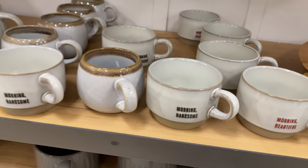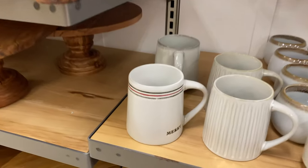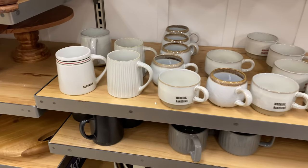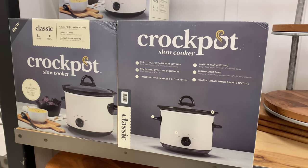Going back to the mugs, I thought these two would be really cute as a wedding gift. Morning Beautiful and Morning Handsome. Wouldn't that be cute for a wedding gift for the bride and groom? Again, there's a little Christmas one. It just says Merry. I like to keep a mug on my Keurig for the different holidays, so that would be cute.